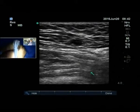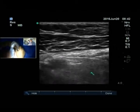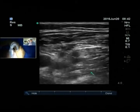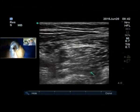When you use a catheter with the help of ultrasound, the long axis helps you a lot to place it perfectly well. So that's good. I'm happy.